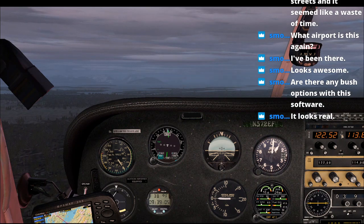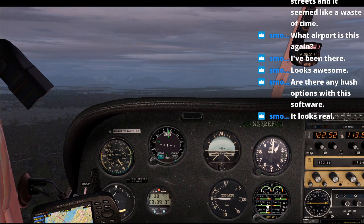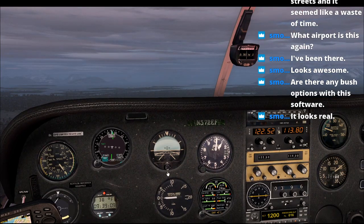The GI275s, they're electronic flight information displays.